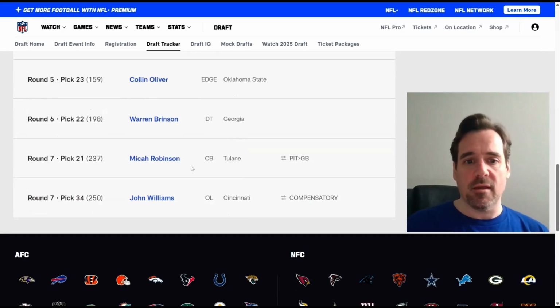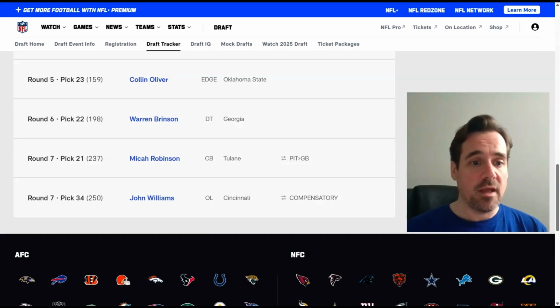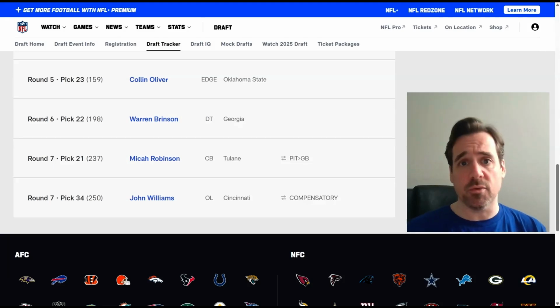Micah Robinson, fast and great tackler. He ran a 4.3, and he hardly ever missed a tackle in college. He's going to be the gunner on special teams. All about special teams. And then John Williams, I like this pick. He was a tackle at Cincinnati. Didn't give up a lot of pressures. He's a little raw. He needs some technique work, but I think he can develop into a starting guard.